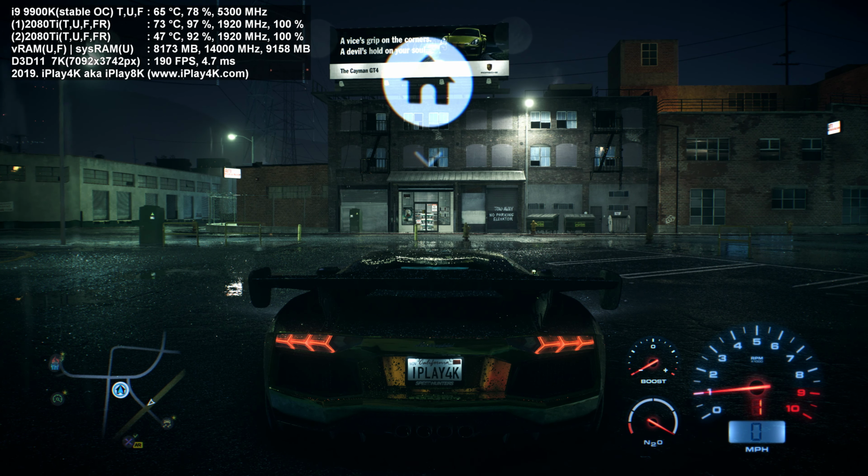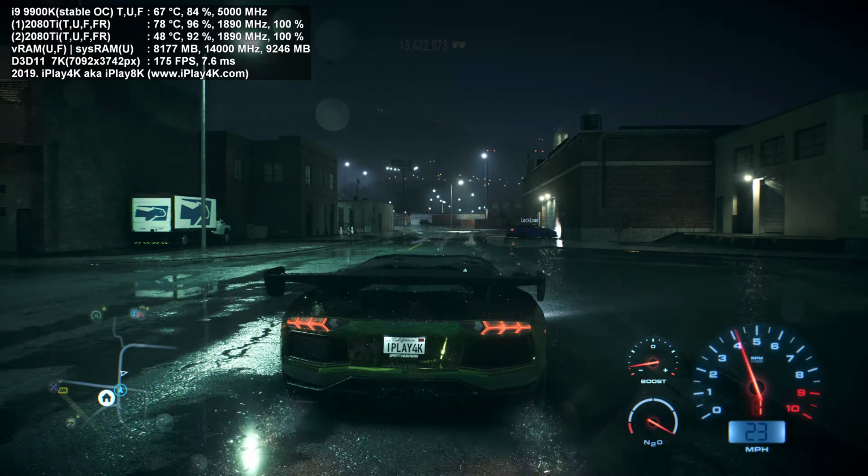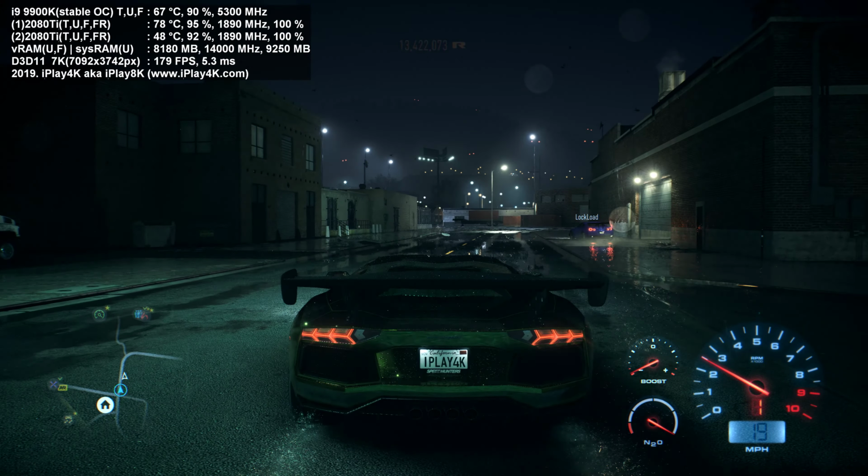Did you see that intro when my Lambo was coming out? Guys, when I was running on 4 Titan X Maxwell GPU architecture at 7K resolution, my delay was 22 milliseconds. As you can see, my delay right now is 5.8, 6.5 milliseconds at 7K resolution.